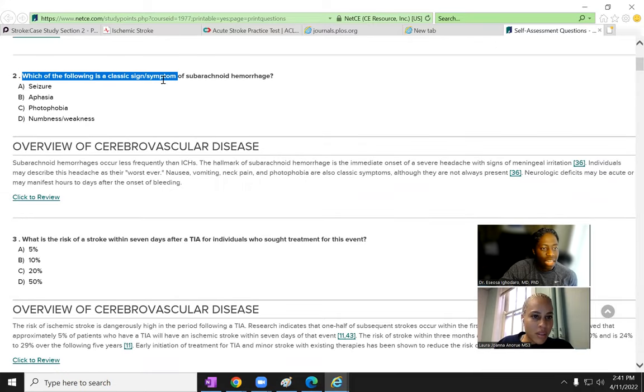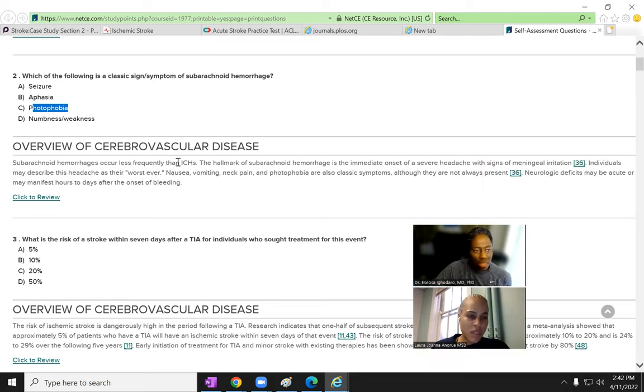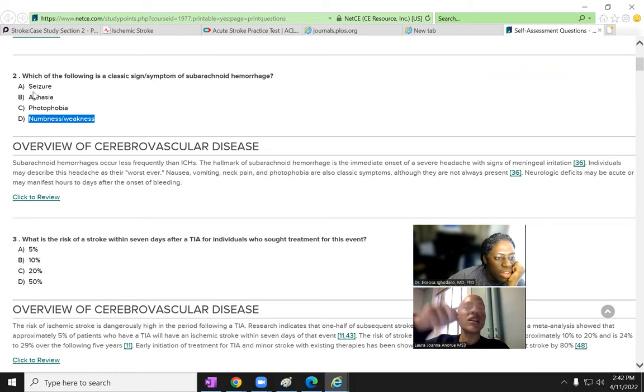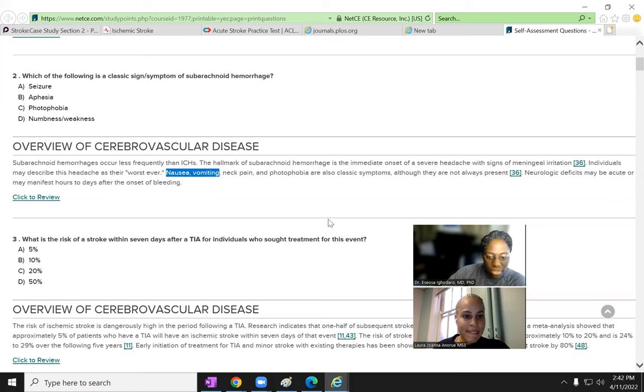Which of the following is a classical symptom of a subarachnoid hemorrhage? I know you can have meningeal symptoms, seizures. I'm going to say no to aphasia, because that's more ischemic. I'm going to say no to B or D. I do like C, because B and D are a little bit more on the ischemic side with sensory motor and stuff. Seizure can be post bleed versus pre bleed. I like photophobia because that's more of a meningeal irritation type of sign. And that's exactly what they said here. Great job. I didn't even know that.